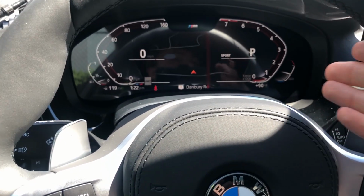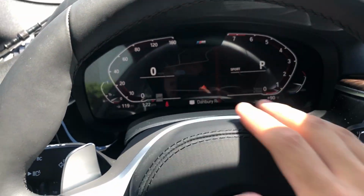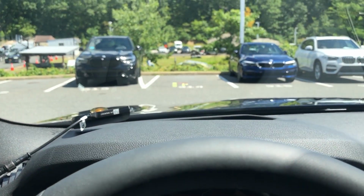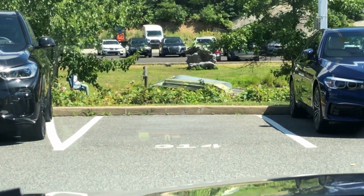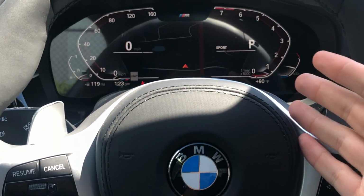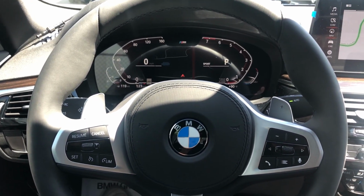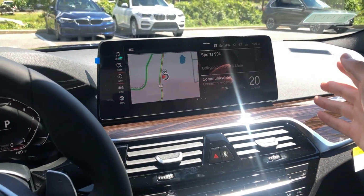But yeah, the customization here is down to the minimum. Like this is it. It changes with the drive modes. This button now actually controls your heads-up display. I don't know if you guys can see that right there. I don't think the camera's gonna focus on it. Oh, there you go. If I press the button, you can get options to change the radio stations. Other than that, it's not much up there. So it's nice that you have a digital gauge. I just wish it would have more customization like Audi and Mercedes offer. Other than that, the iDrive 7 system, now let's get to that.